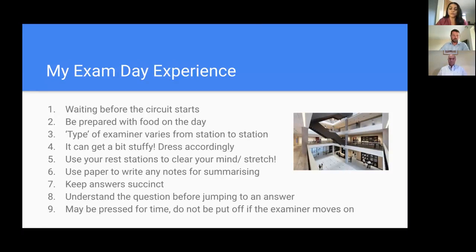As Professor Tunstall said, you may start being asked questions or being asked for your ID as soon as you go into that station. And so don't be put off by that, and don't be put off if you're hesitating with answering a question and the examiner wants to move on. There's a lot of other marks to obtain, and you can always come back to something if you have time at the end of the station.